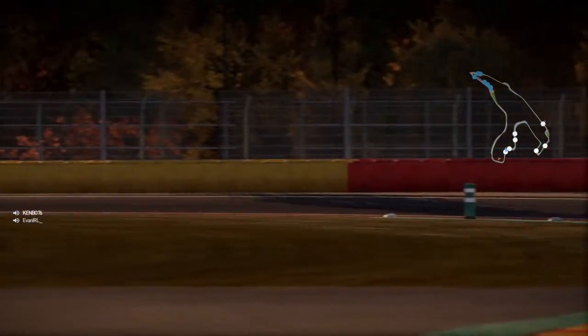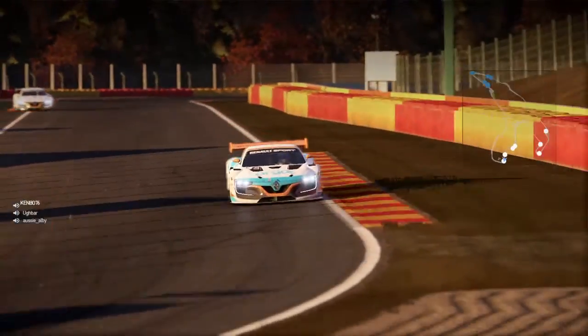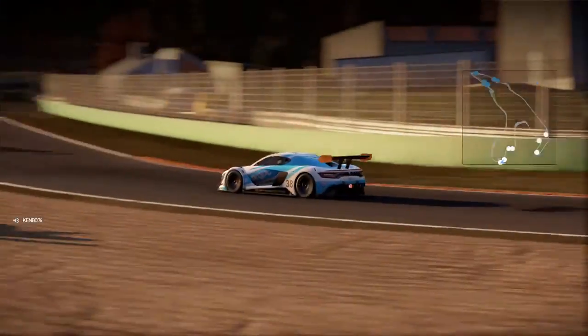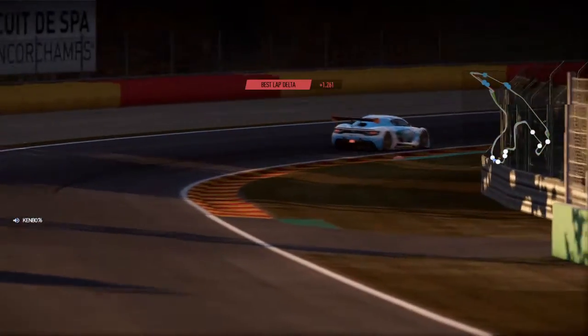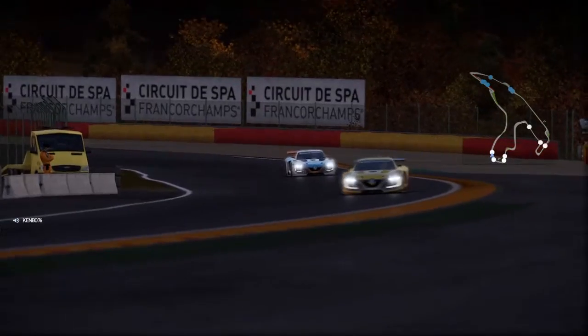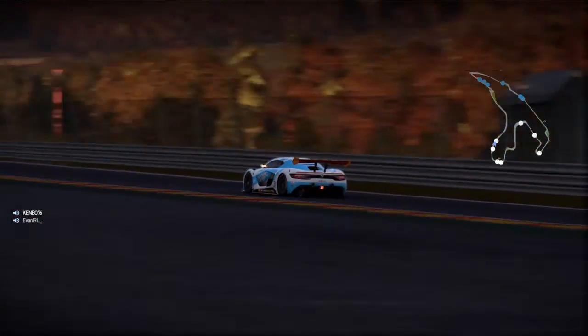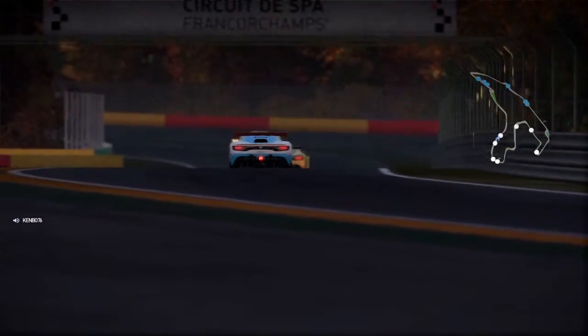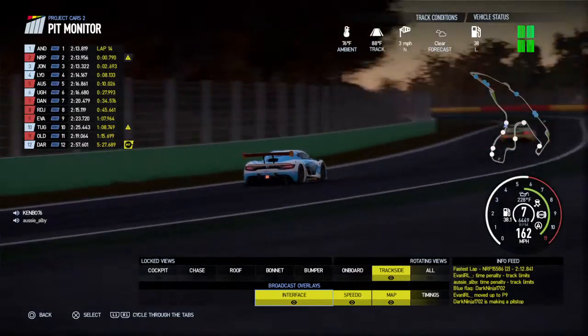Johnny now coming into the picture as well, as the sun starts to set and the shadows are getting long. Fall time, September 2nd is the date, ladies and gentlemen. Late in the year here in Belgium at Spa with the Renault RS01 Trophy class. The headlights are coming on. As you see, these guys are starting to get traction back a little bit. Track temperature is dropping now down to 88 degrees Fahrenheit.